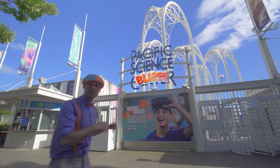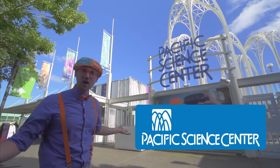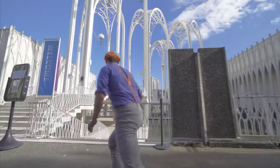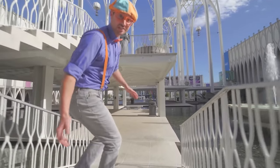Hey! It's me, Blippi! And today we're at the Pacific Science Center in Seattle, Washington. This is gonna be so much fun! Come on! Whoa! Look at this place! This place is awesome!